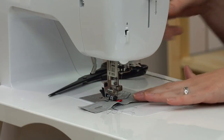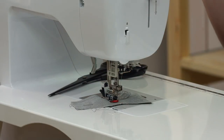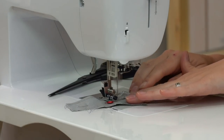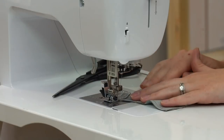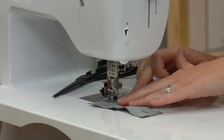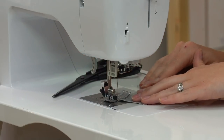Okay, so I'm keeping my needle down. I'm just going to pivot a little bit here. There's kind of a little angled flare out on the tail, so we're just going to pivot around that and come to the point. Keep my needle down again and turn. And same thing until we get all the way around it.